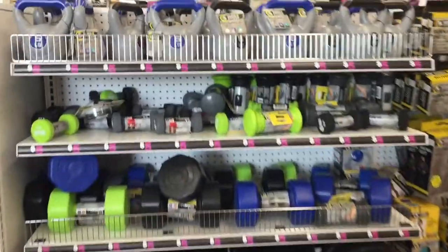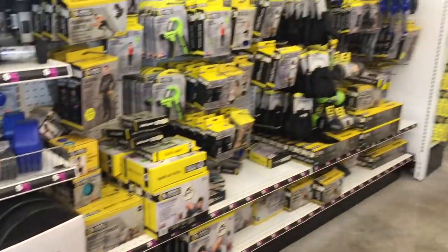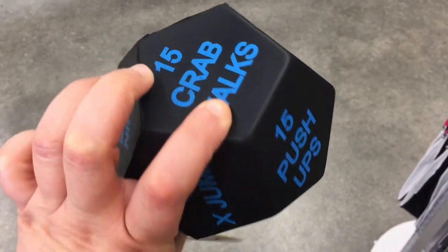Check it out. And kettlebells. Super cool. I absolutely love this sports dye. I am definitely going to use it for different workouts. Why not?